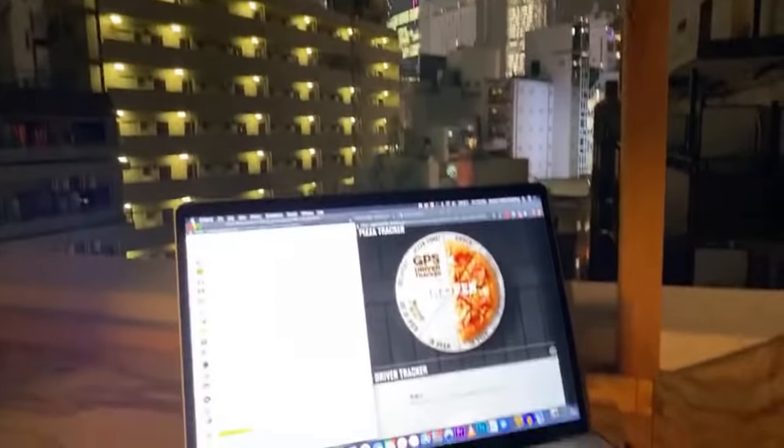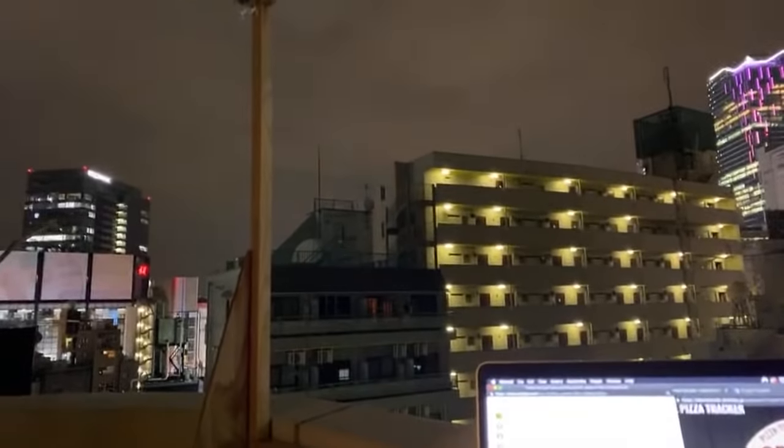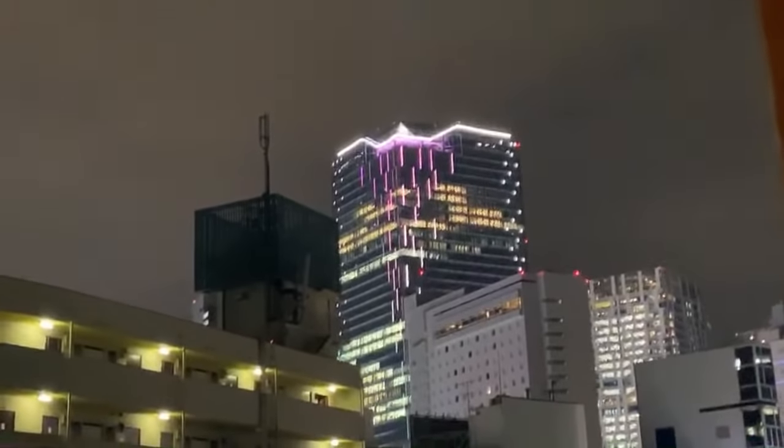Oh, the pizza tracker just moved again. We are at halfway full. I'll show you. Halfway, baby. Damn, this thing's changing colors. She's purple now. What the fuck?